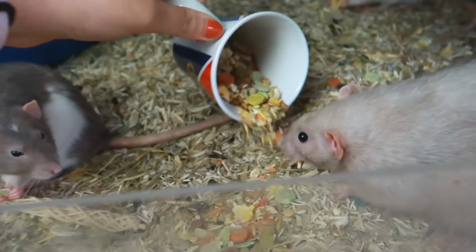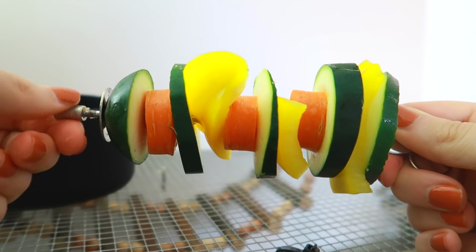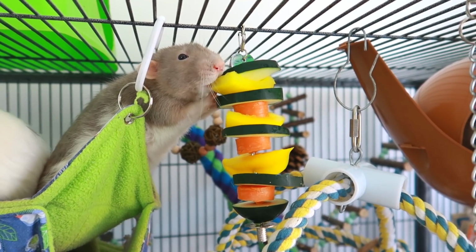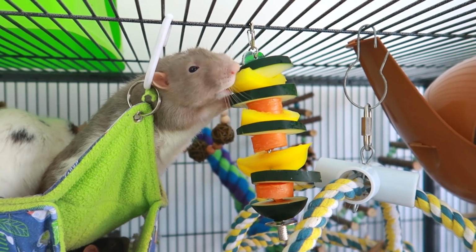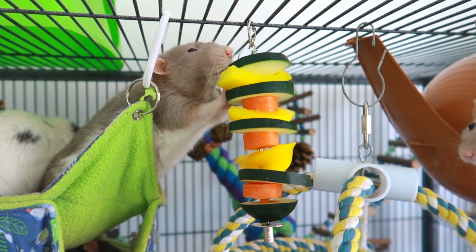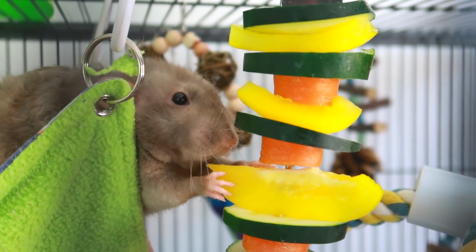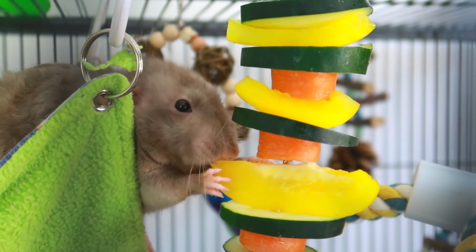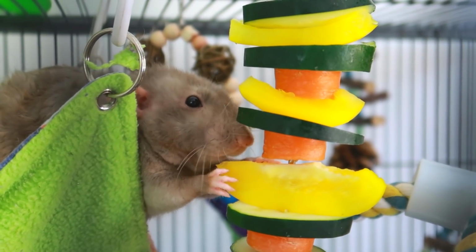They do also get other food throughout the week, things like fresh fruits and vegetables every few days, whether it's peas or sweet corn that they have to go pea fishing for, or I'll just put this in a bowl in the cage, or like today they are having this on a kebab stick thing, and they have to really work for this, and it's a bit more enriching.